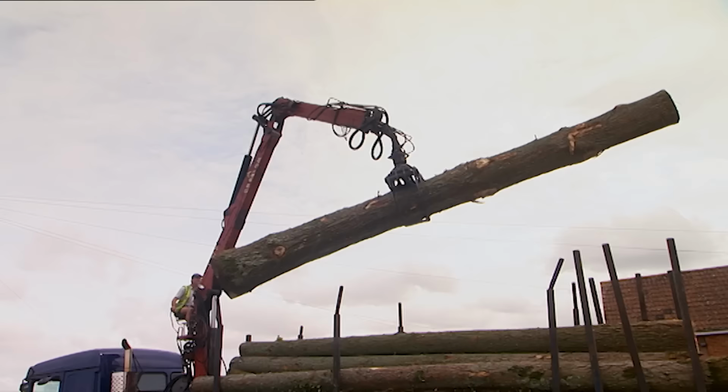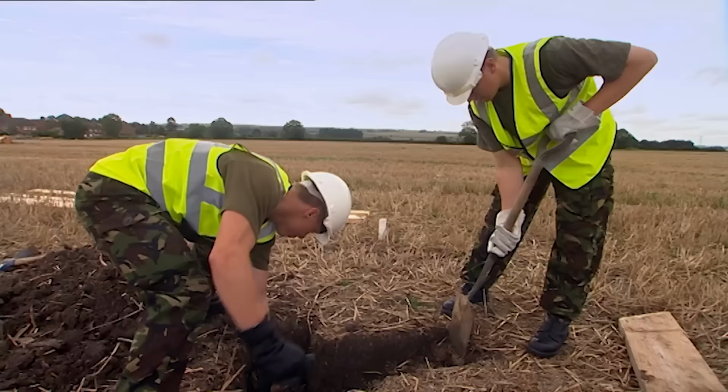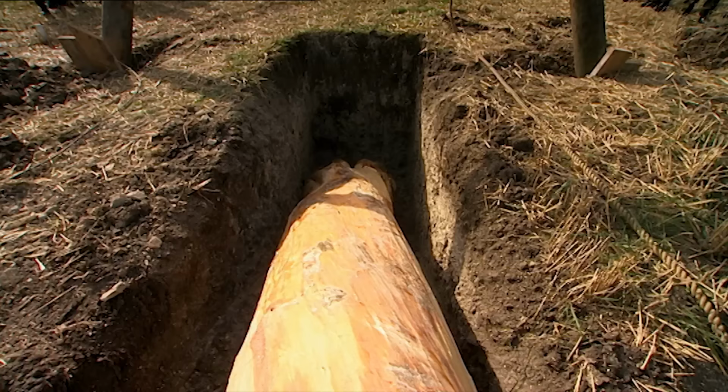The largest post weighs more than 5 tonnes. And we've decided to put this one up by hand, just as the Neolithic people did. We've got 20 soldiers, Phil Harding, and a wood specialist. The problem is we're not really sure how Neolithic people did it. I mean, have you got any idea how they'd have actually got these posts up? Well, given that they've got these ramps, we know pretty much that they'd be toppling the post into the hole in the first place and then pulling it up. But we've got very little idea about precisely how they'd go about doing that.